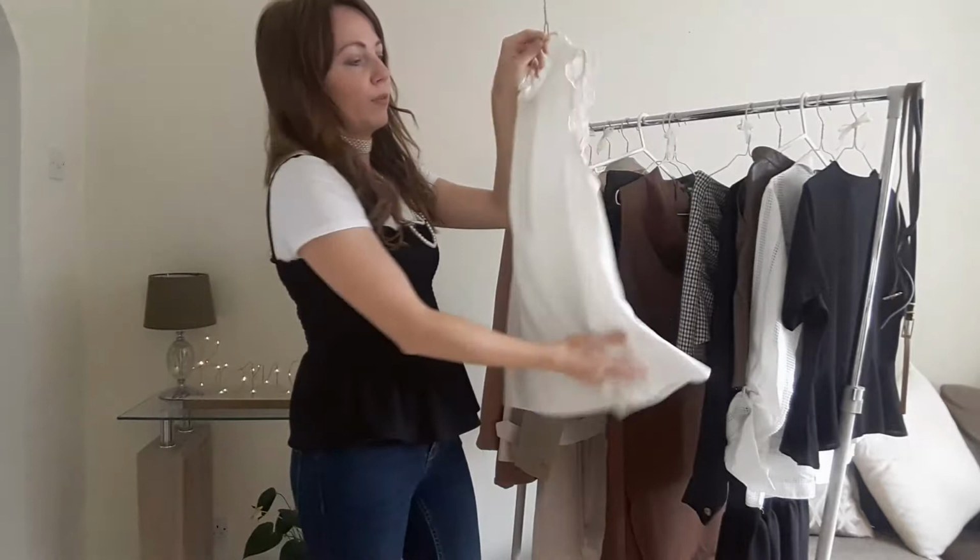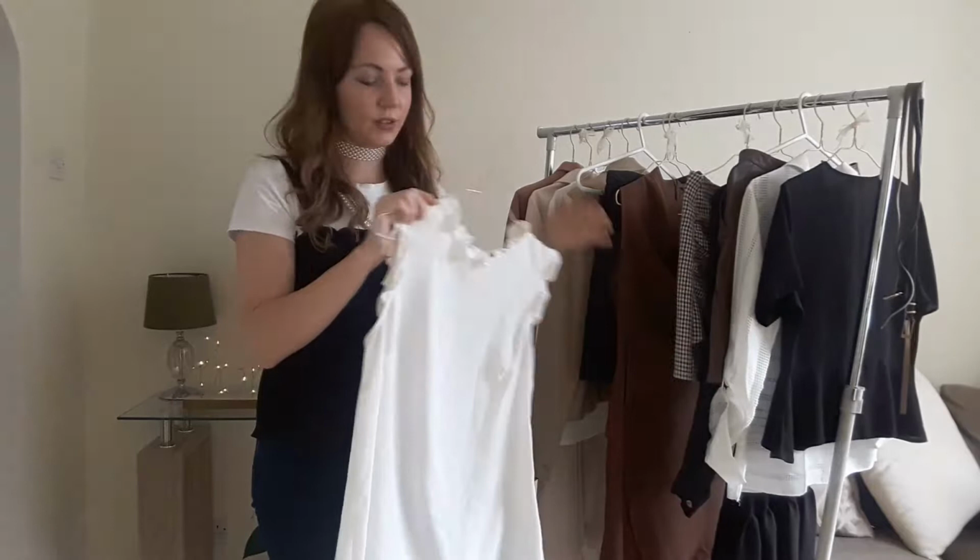I'm probably going to style that up actually with that skirt. I think it's going to look really nice.